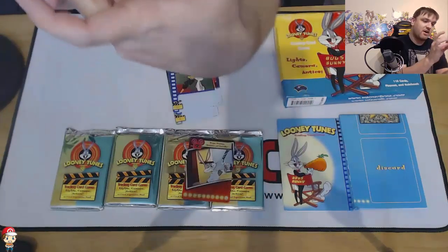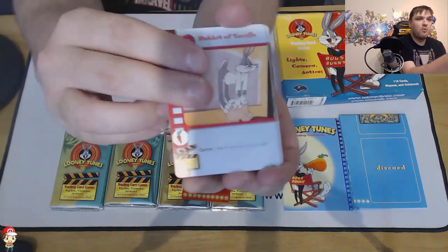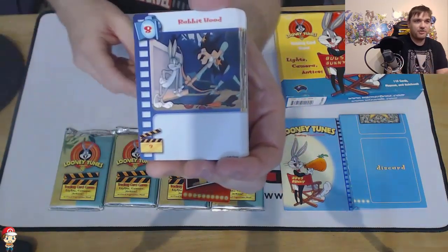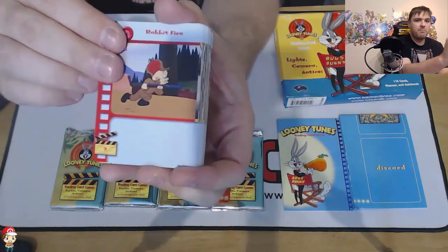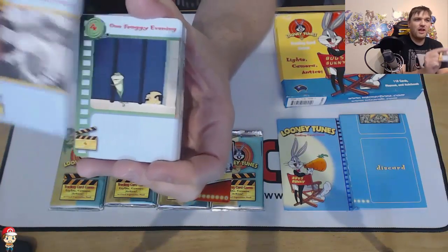Oh, no! Carrot! Take 4 carrots and you win. Okay. So we do have a couple of cards then that apparently... Oh, Rabbit Punch. Rabbit Hood. Are a little bit more here. They give you just that little bit more.